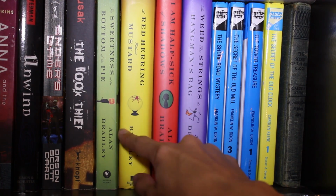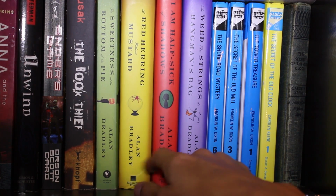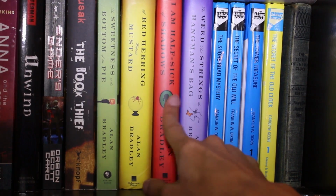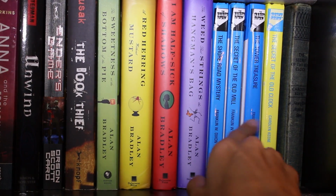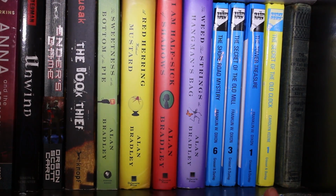the next few books, because they were cheap. So yeah, I did enjoy The Sweetness at the Bottom of the Pie. I thought it was a pretty good read, and then I just want to read the next of it. And then here on the right hand side, I'm slowly collecting the Hardy Boys and Nancy Drew novels.